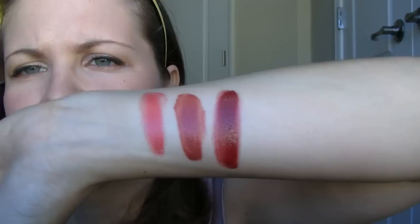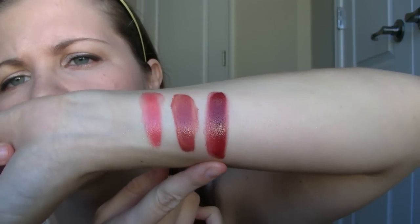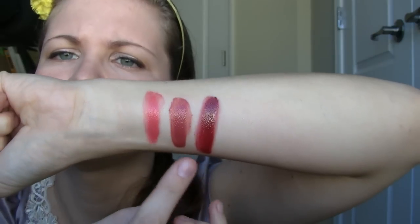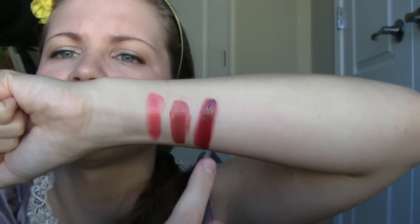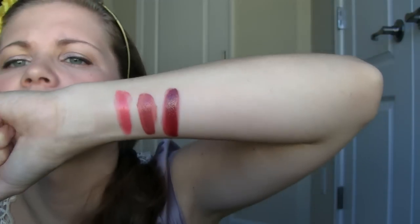And then another one I have is Reddy, and this one is a red, as you can guess. It's also kind of a deep color. But here it is here. So as you can see, this one looks more nude now that it's next to a red. It's kind of like a darker red. It's not a bright red.